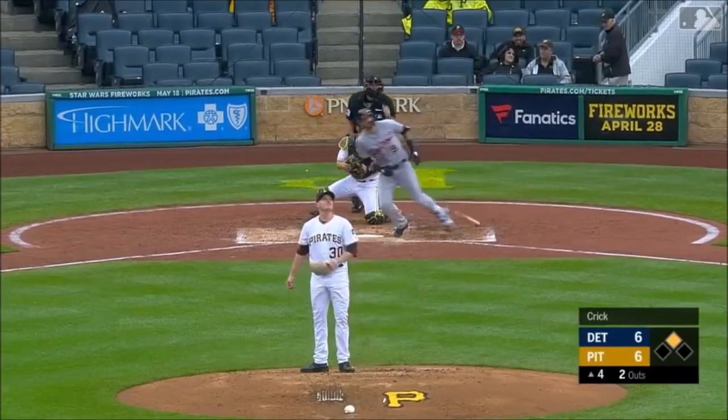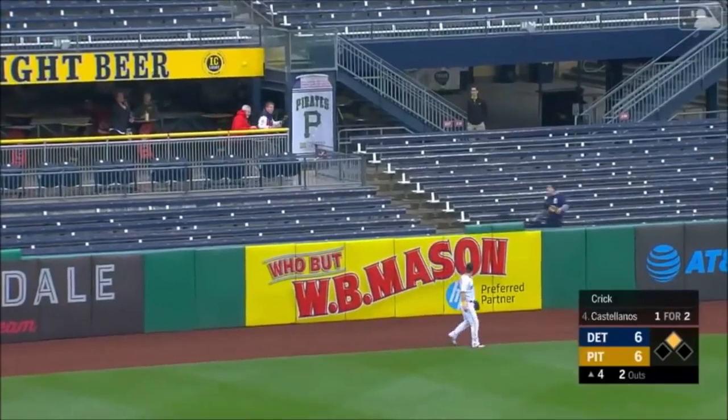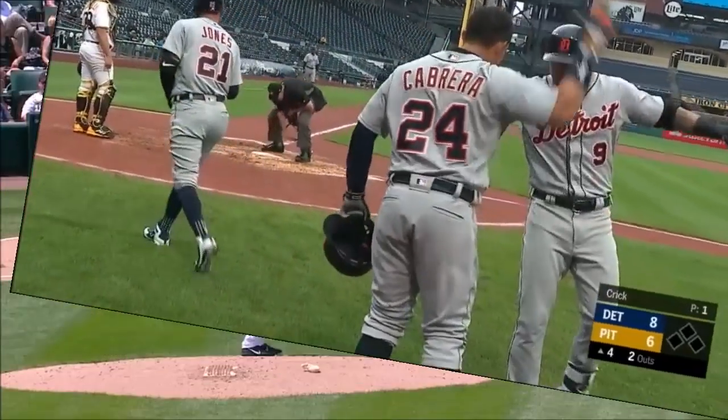Game up, and there's a drive to left field off the bat of Castellanos. That ball is hit deep to the wall, and that ball is gone! It's a two-run shot, and the Tigers have their third home run of the game and the lead once again.